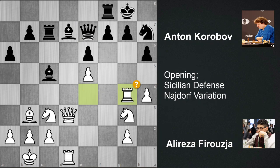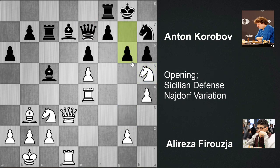Instead of it, he should have gone for knight h5 immediately. After that, if black plays this move to g6, then he could come rook g4, and then he could bring over his queen over here on g3.